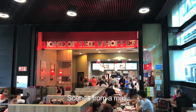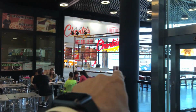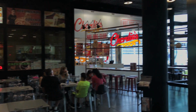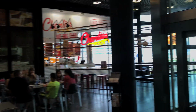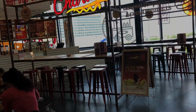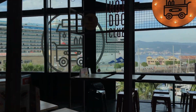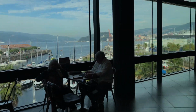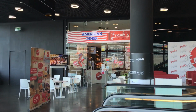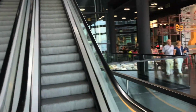Near the ship is a Burger King. You know, the home of the Whopper. I'm not sure you could tell, but the ship is right there, Royal Princess. You probably can't see it out there. Maybe now. And I don't know what this place is. Something smells really awful in here, though. More like burning hair. And of course there's Frank's Chicken, American Diner. Whatever that is. We're gonna go up one more.